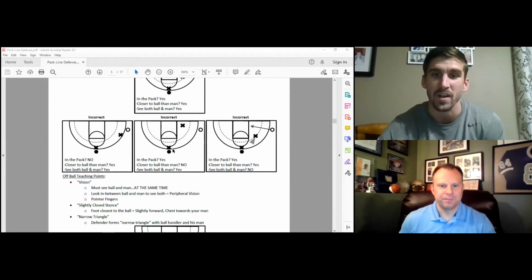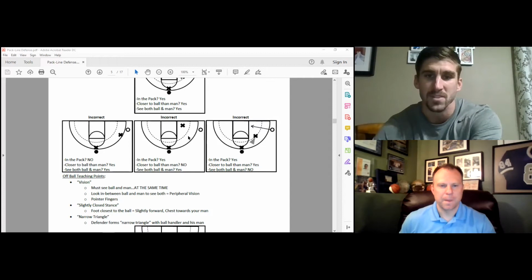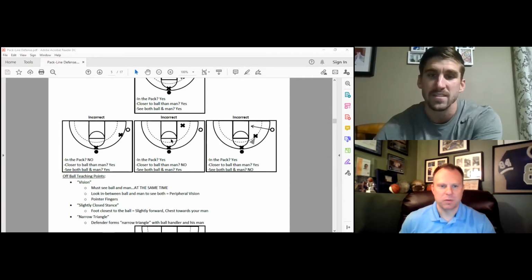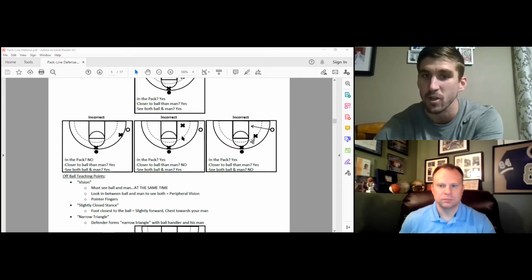Here's another one. He's in the pack. He can see ball and man, but he's not closer to the ball than his man. And this is probably the most common mistake right here, this one in the middle. This is the most common mistake that defenders make in the pack line, is that they'll be level with their man or maybe between their man and the rim, and that's just not proper positioning because they're not closer to the ball than their man. He should be up in this area.